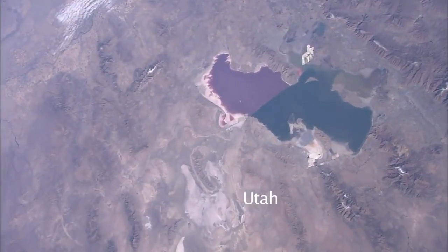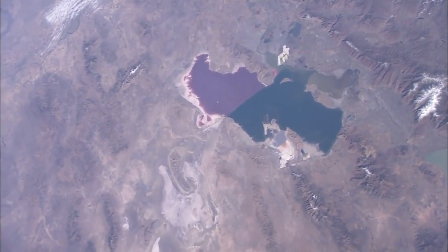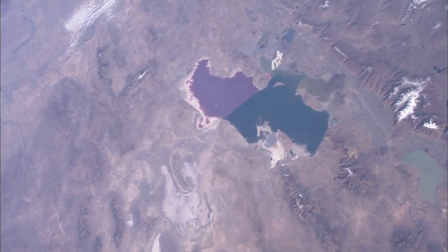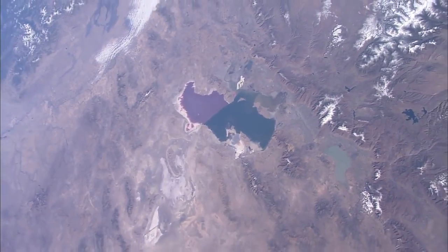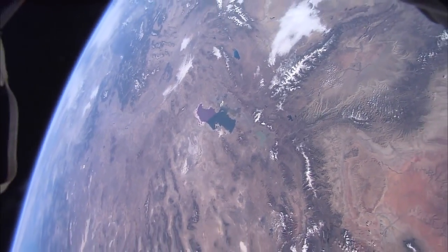Look at this neat picture of Great Salt Lake in Utah. And the variation in color is due to an almost complete blockage of the circulation of the lake by a trestle for a railroad that crosses from one side to the other. Stops the circulation and things get saltier, certainly saltier at the north end of the lake.